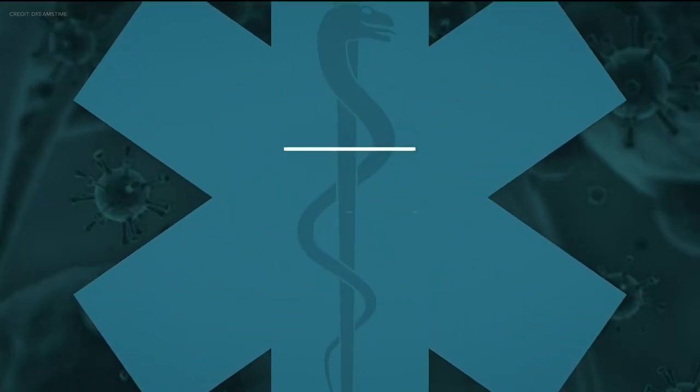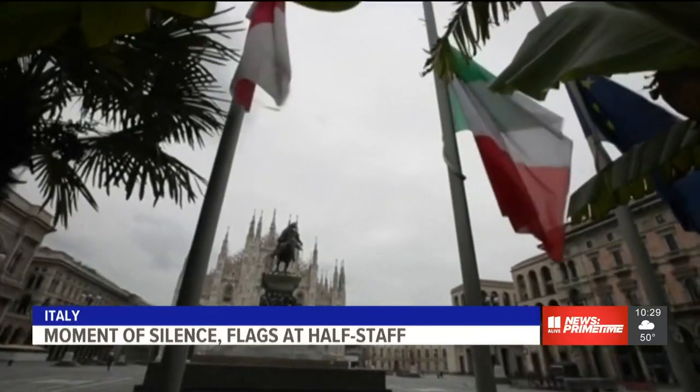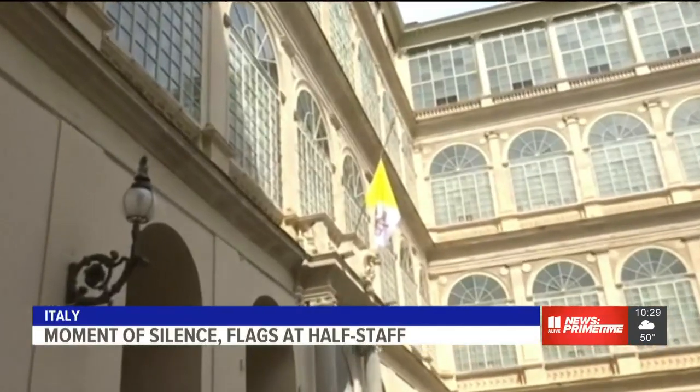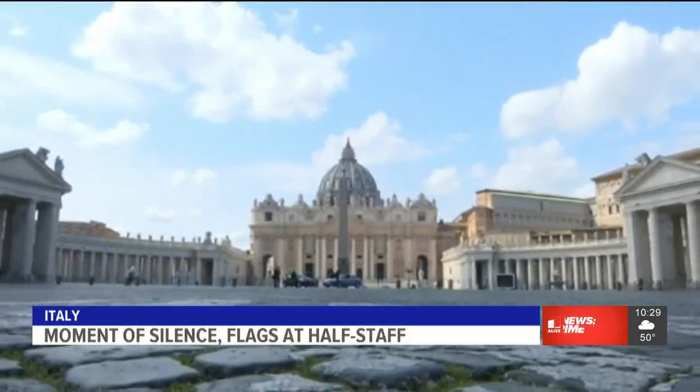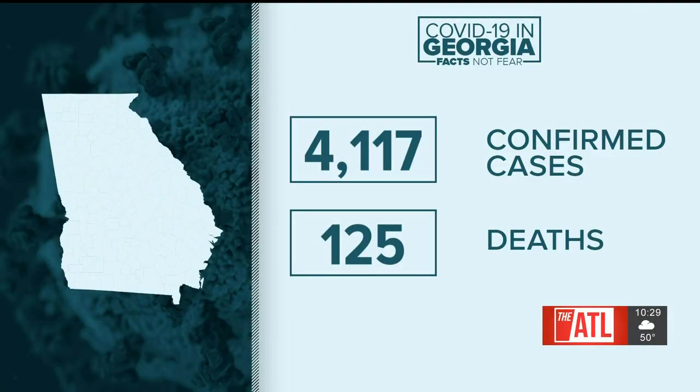It was a somber day in Italy. The country and the Vatican observed a moment of silence and flew flags at half-mast. It was a tribute to the more than 12,000 Italians who have lost their lives during the pandemic. Here in Georgia, there are now more than 4,000 confirmed cases. 125 people have died statewide.